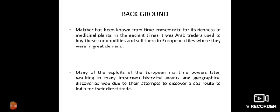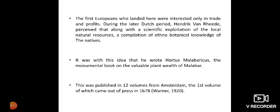Malabar has been known from time immemorial for its richness of medicinal plants. In ancient times, Arab traders used to buy these commodities and sell them in European cities where they were in great demand. Many of the exploits of the European maritime powers, later resulting in many important historical events and geographical discoveries, were due to their attempts to discover the sea route to India for their direct trade. The first Europeans who landed here were interested only in trade and profit.